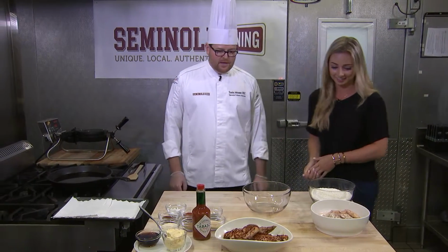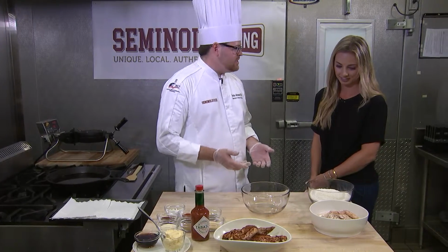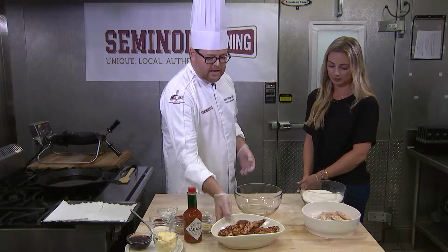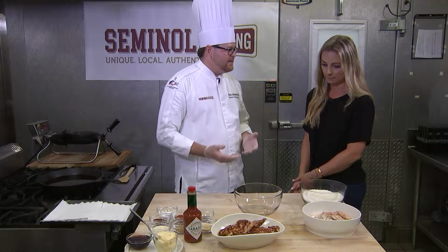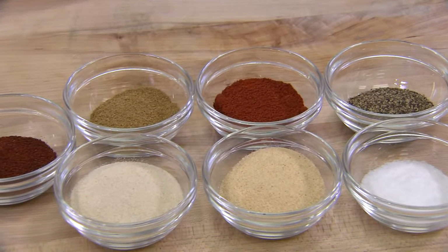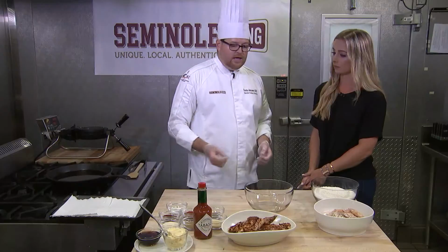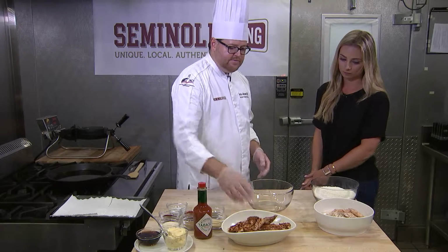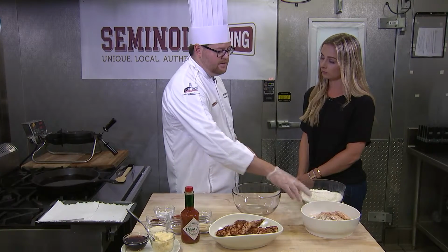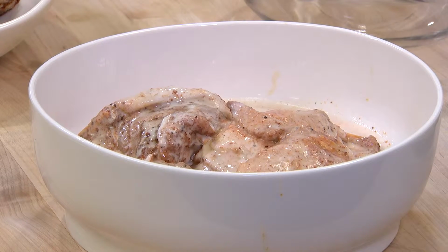Let's get started. So we started out, the chicken we're working with today is an 8-piece cut. So we have breast, leg, thigh, and wing. And we start out by marinating that in some dry spices. I like to use a combination of spices with garlic and onion powder and a little bit of cumin, black pepper, salt, paprika, and chili powder. And I do a dry rub, let it sit for probably about an hour or two, and then I drop it into buttermilk, and it's been sitting for 24 hours overnight. And this is where it gets a lot of its flavor.